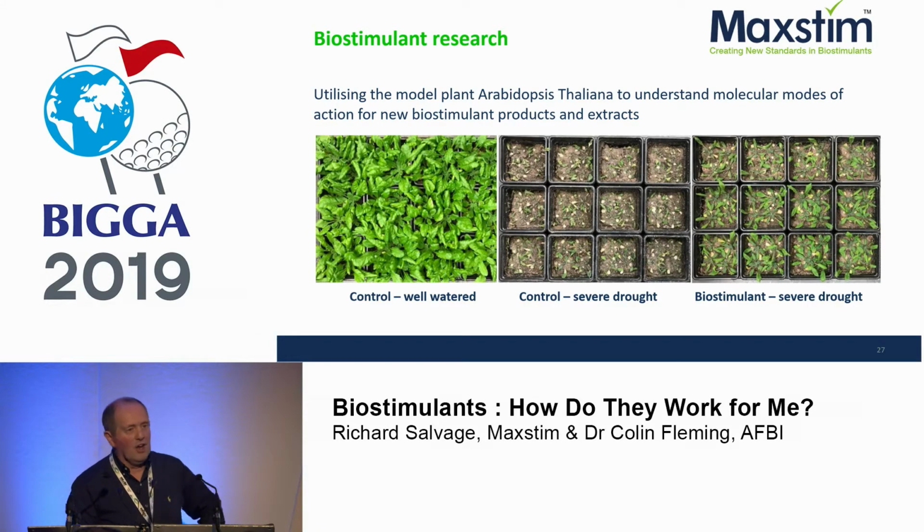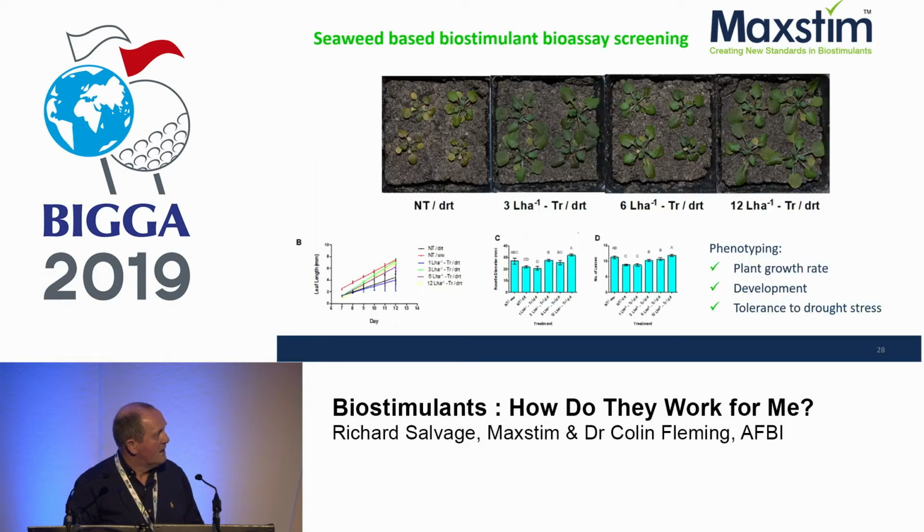We're doing it by using a number of plants. This is one called Arabidopsis. It's a little brassica, and it's a genetic tool that we can use to determine modes of action. For example, here's a set of little plants that have been treated using biostimulants, increasing amounts of biostimulant. You can see when we put on drought, the non-treated plants are looking pretty poor, but as we use different levels of biostimulant, we're seeing enhanced tolerance to drought. And the same pathways in this little plant are being induced in grass. And we're measuring growth rates, we're measuring leaf size, root size, and this is the type of bioassay that we're using to actually determine mode of action.